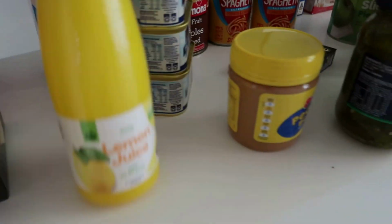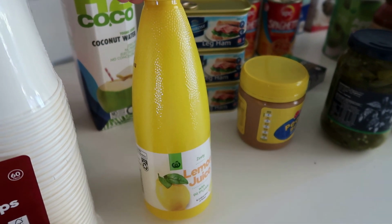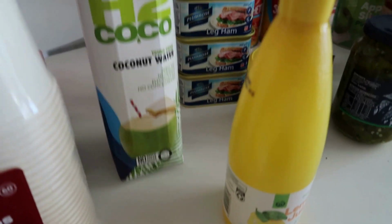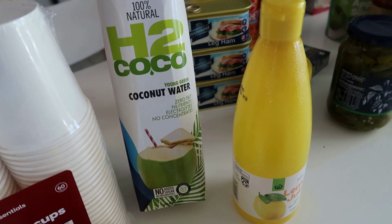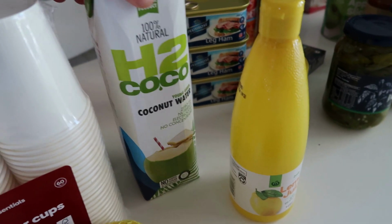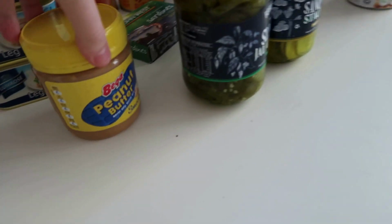I always buy the lemon juice for our soda waters or to put on fruit like avocado or apple, to stop it from going brown. I do like fresh lemons, but this is really good to have. I've also got coconut water. I have been buying this a lot lately because I like to have it in my smoothies, but I don't like a lot of it. Just a little bit with some cold water, and I also have ice cubes and things like that. So yeah, I just got that, and I usually just get the one that's on special.